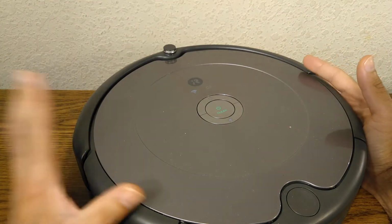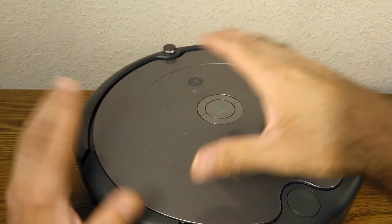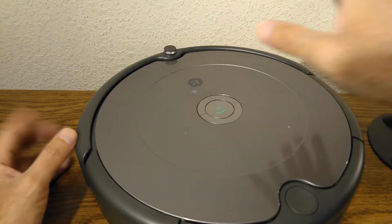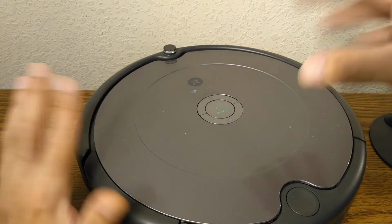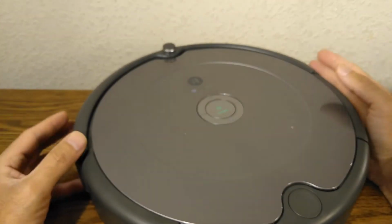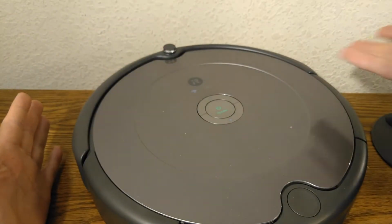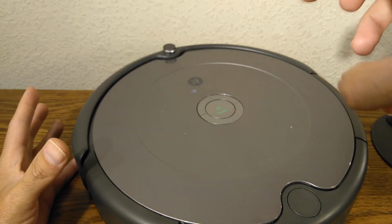And this does not work well with clutter. This is more suitable for homes that don't have any kind of furniture at all, just walls, or maybe just a little bit of furniture, but absolutely no shoes, no cords, no phones with cords on the floor, no toys, nothing. Even chairs are a problem, because it tries to go under the chair, and it can't understand that's a chair right there.